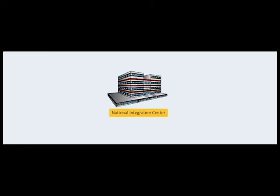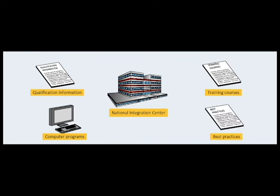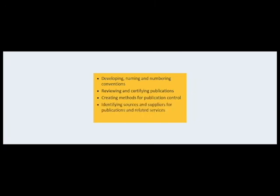Finally, the National Integration Center is tasked with managing publications dealing with domestic incident management and response. This includes a wide range of publications, from qualification information and training courses to computer programs and best practices. Publication management includes developing naming and numbering conventions, reviewing and certifying publications, and creating methods for publication control. It also includes identifying sources and suppliers for publications and related services, and the management of publication distribution.